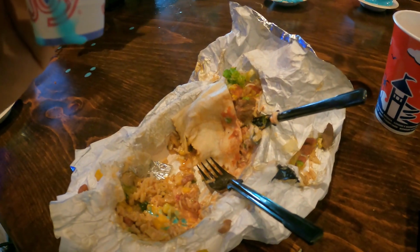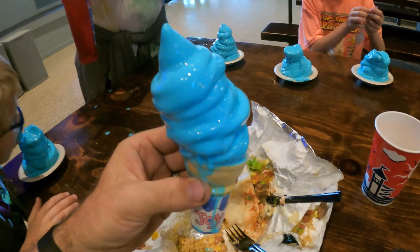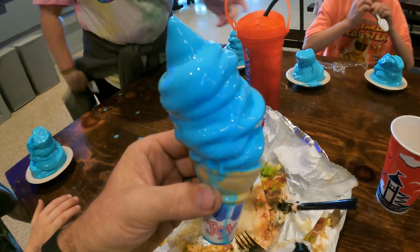I may be stuffed from the burrito, but there's always room for blue ice cream. Oh man, this is like my favorite.